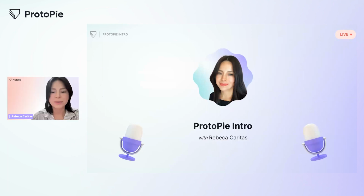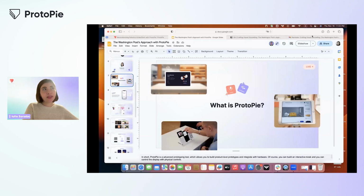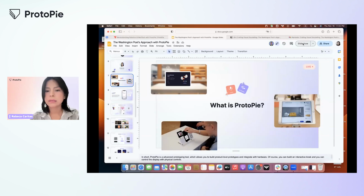Yep, let me share my screen. I will start introducing ProtoPie briefly. Can you guys see the full screen? No, if you click slideshow, I think we should be able to see it. Okay, this is taking some time. Okay, there you go.